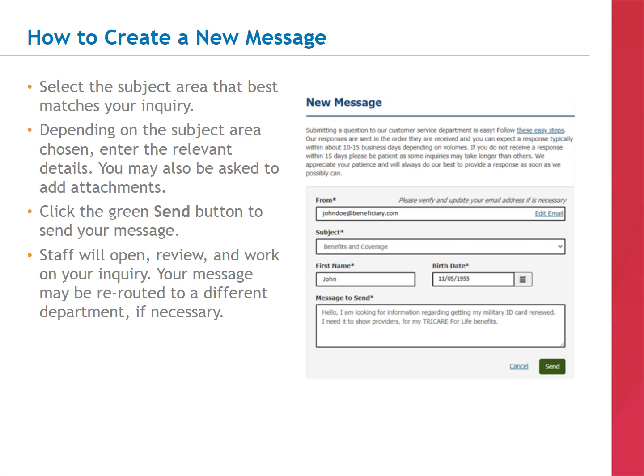Enter your first name and date of birth. These are required fields under HIPAA. Next, in the large rectangle, type in your inquiry and add attachments if necessary. Once you are done, click Send.